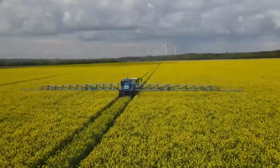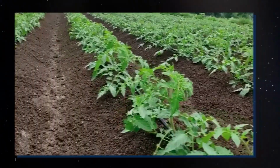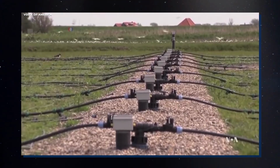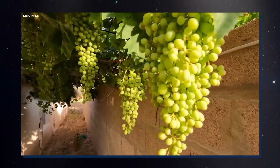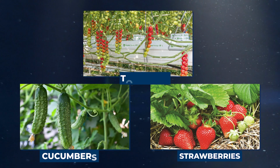In addition to traditional agriculture, Saudi Arabia has also made significant investments in modern, high-tech farming methods such as hydroponic and vertical farming. These methods allow for the production of crops in controlled environments using minimal water and without the need for fertile soil, making them ideal for the country's arid conditions. The use of these innovative methods has allowed Saudi Arabia to become a significant exporter of vegetables and fruits, such as tomatoes, cucumbers, and strawberries.